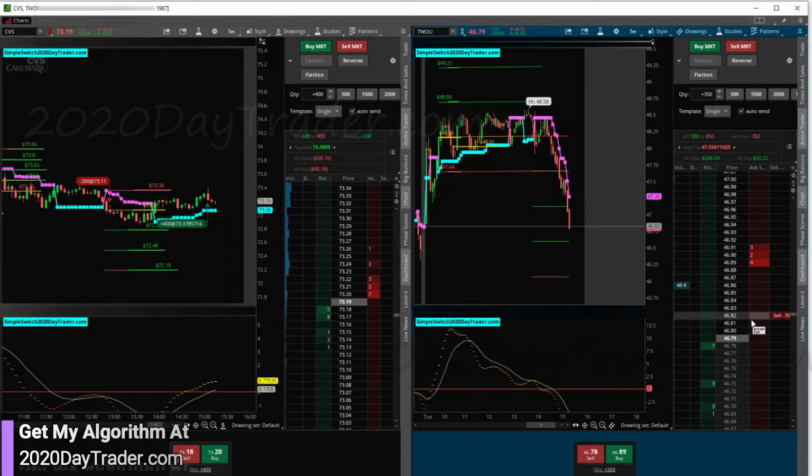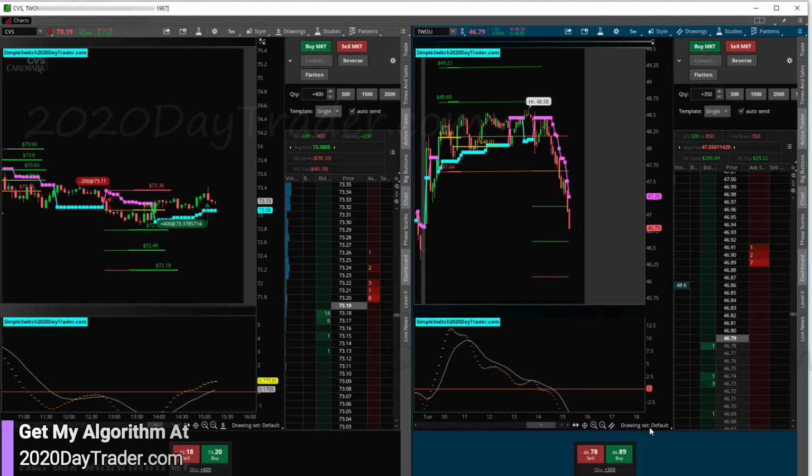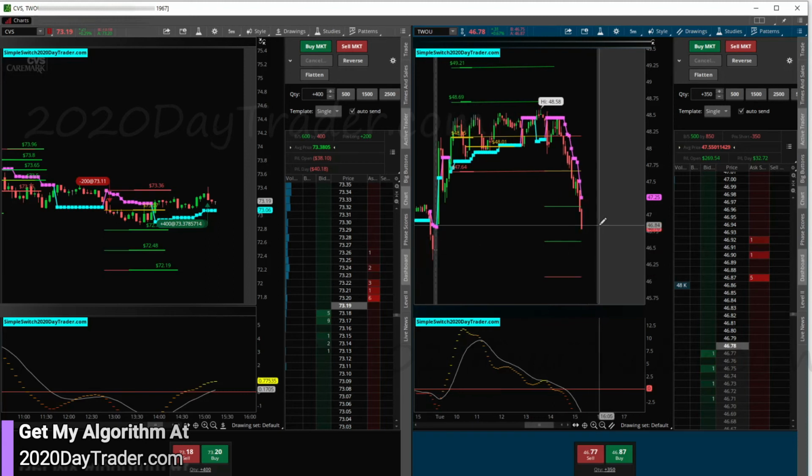All right, there we go. So we get some slide going. So getting below 78 would be awesome on the ask, but get below 83 on the ask, and I put my stop in. So 87. Yep, just broke low of day. Clearly, this looks bad for this ticker.